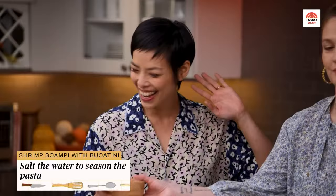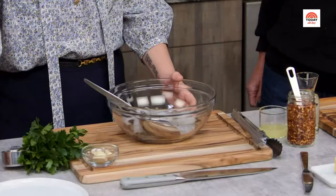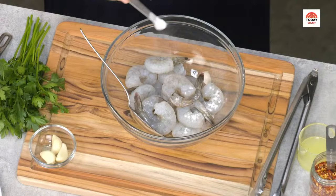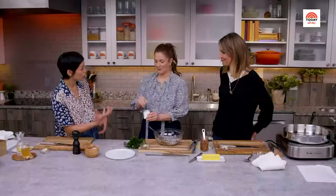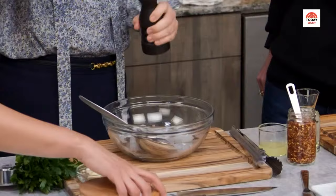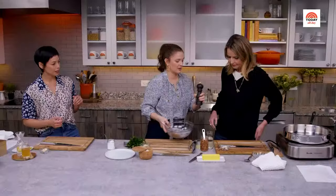Thank you. Okay. So, Drew, what I'm going to have you do actually is season the shrimp. So that's actually baking soda. We're going to do just a quarter teaspoon, Drew, and you're going to sprinkle it all over the shrimp. The reason we use baking soda is that it basically helps the shrimp brown and get this really beautiful color. Oh, okay. And then we're gonna do salt and pepper on your shrimp. Season it with salt and then we'll give it a good toss.